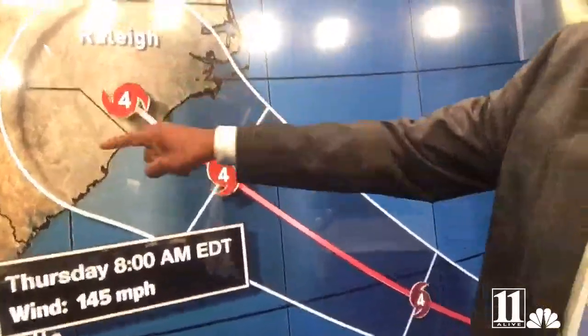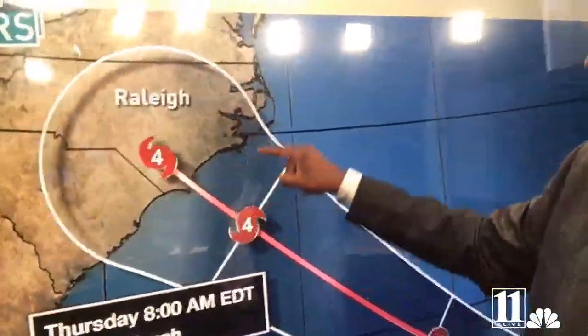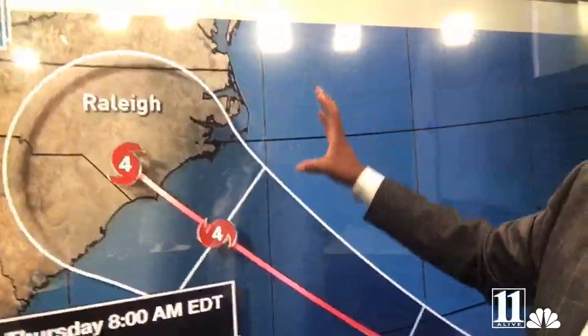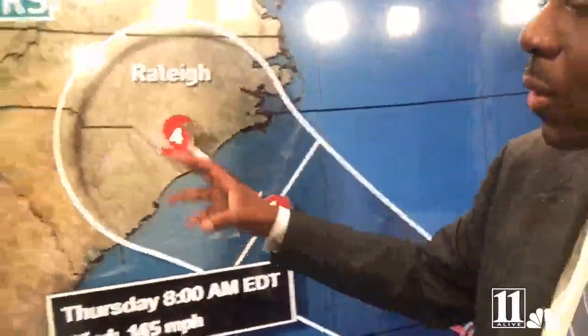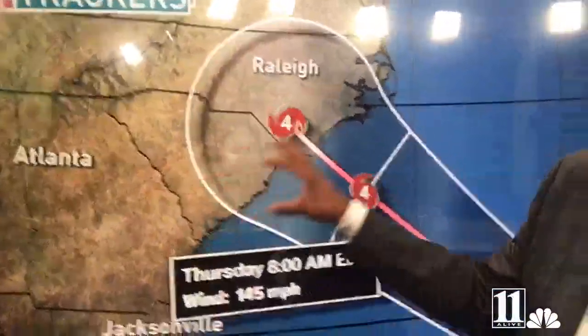If you dissect this, with the way it's heading, the right front quadrant is the worst part of the storm. That's where you'll feel the impacts. And so we'll say from Nags Head, Kill Devil Hills, and then up toward, I'd even include Virginia Beach into that, Delmarva Peninsula, where you have to be on the lookout for the strongest winds and the most storm surge. On the backside of that for South Carolina, even though you're on the backside, you're still talking about devastating winds associated with it. Now, it's far enough away from North Georgia that we're not going to see much of an impact at all from the system if it stays on that current track.